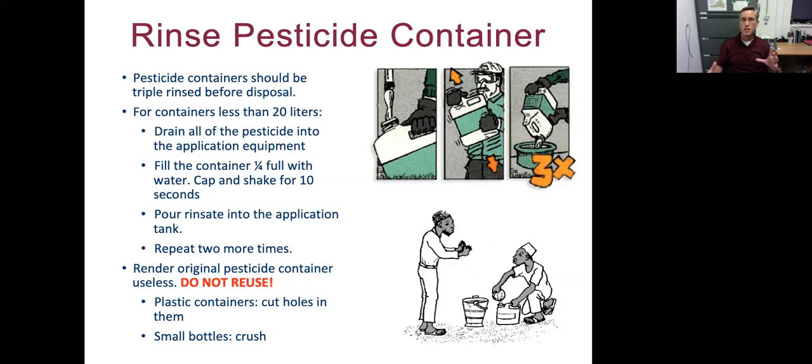Because while you may be able to rinse the pesticide out with water, if you were to store oil in that, like cooking oil, that oil can actually continue to leach pesticides out of the plastic and into the oil and make people sick. So please encourage people not to reuse them.